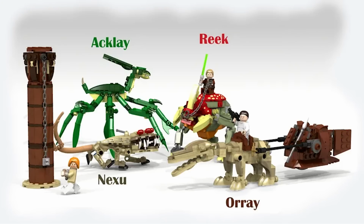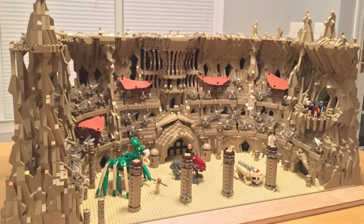I think this would do phenomenal. I also think Lego knows that this set would do really well. In terms of how realistic it is, I'm just not really too sure. I don't really think it's going to happen, but that would be a great set to get.